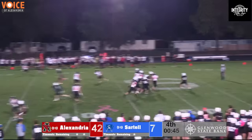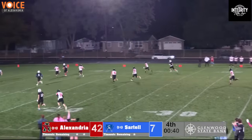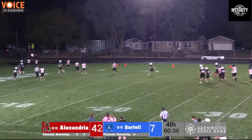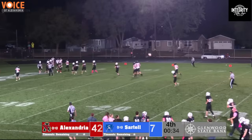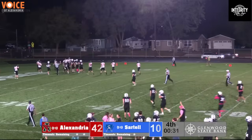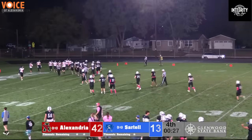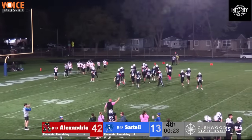Flynn under center, and he's going to look to air it out. He's going to fire over the middle, and the catch is made. And this one's going to go for a touchdown. And that will be Flynn going up top to Johnny Mannion for a 40-yard pitch and catch. And Sartell gets a late score to make it a little more respectable. It's now 42-13 with 16 seconds to go.